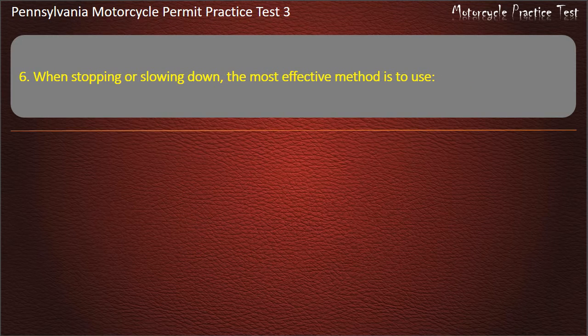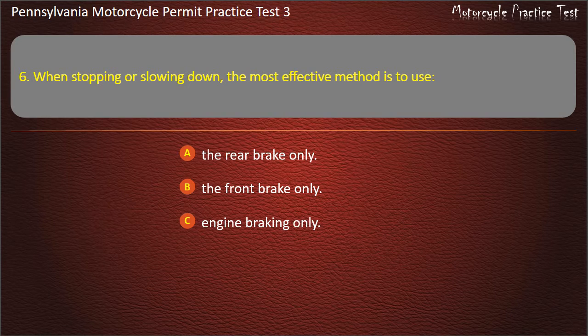Question 6. When stopping or slowing down, the most effective method is to use the rear brake only, the front brake only, engine braking only, or both brakes. Answer. Both brakes.